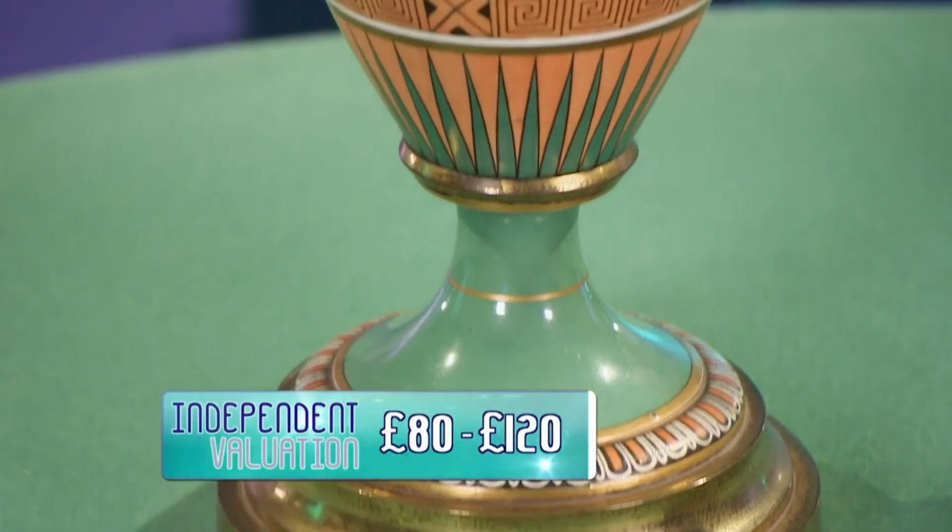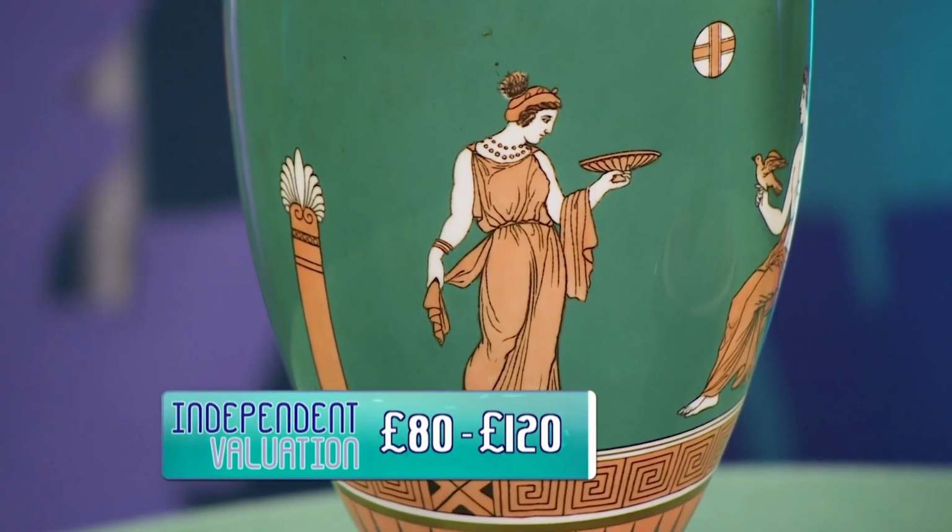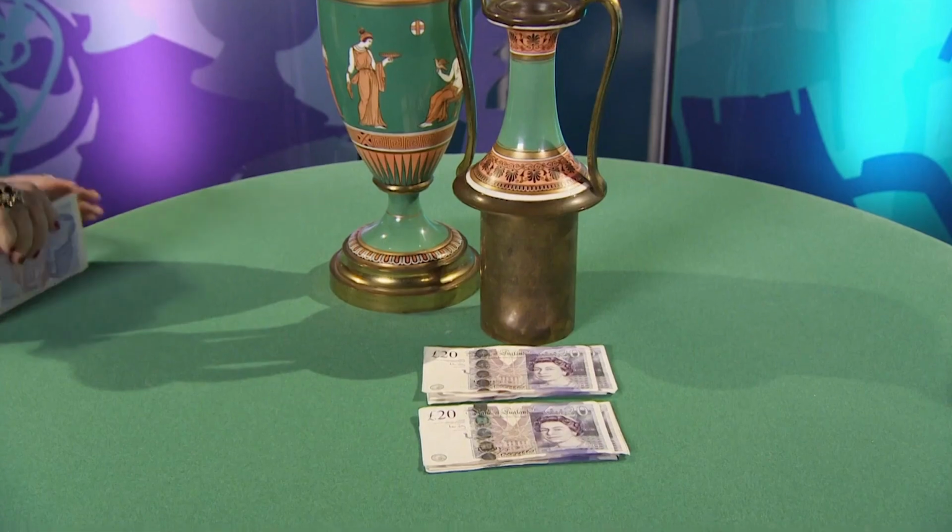I can see where they're coming from, because that classical design isn't terribly in fashion at the moment. And hopefully one day, everyone will appreciate that again. Absolutely. Well, Karen does, doesn't she? She'll have it straight down to one of those international fairs. She'll have it sold tomorrow. 280 in it.